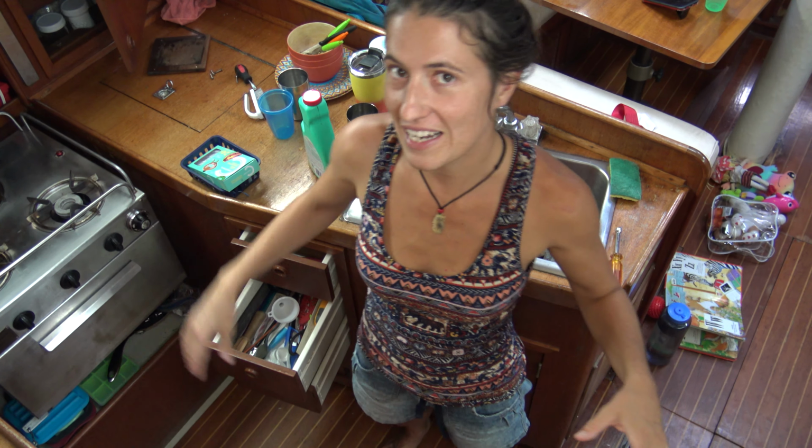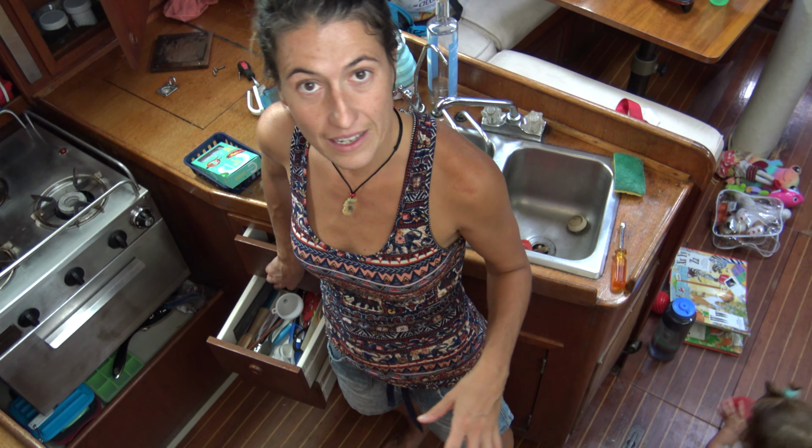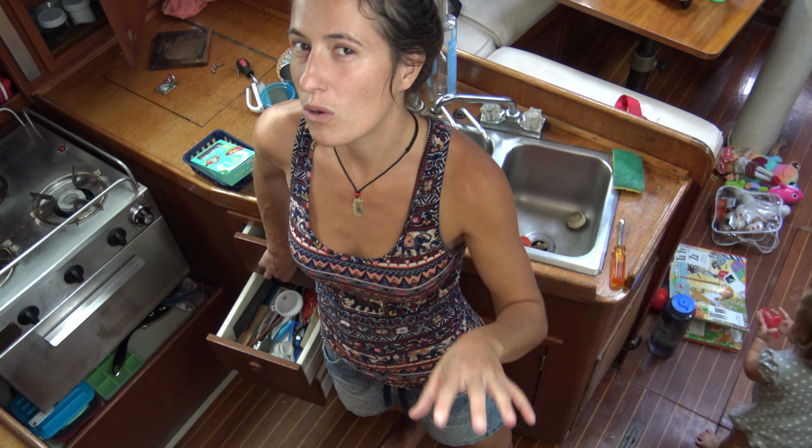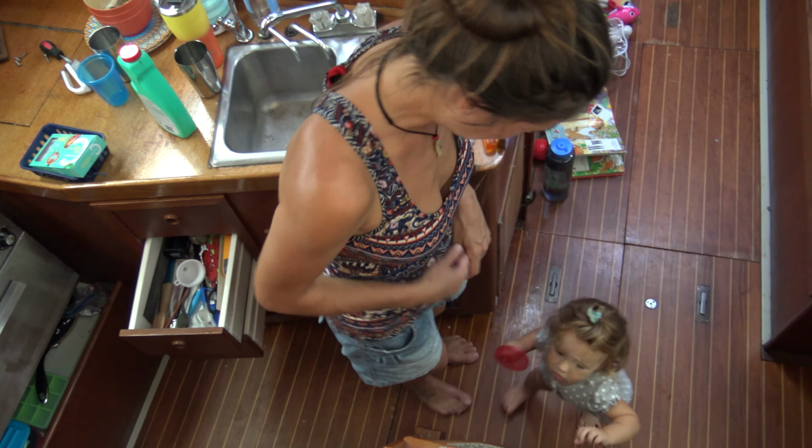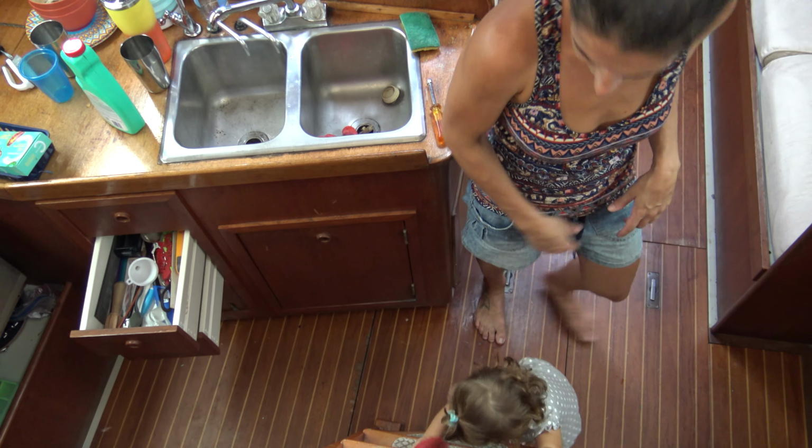Like here, I'm actually gonna have all my kitchen, all my galley for boaters. Like there's a whole terminology with the boating world. But I'll have my galley organized, especially if she puts things in it instead of taking.